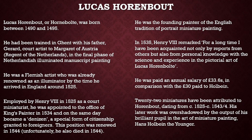Lucas Horenbout, or Hornebolte, was born between 1490 and 1495. He had been trained in Ghent with his father, Gerard, who was a court artist to Margaret of Austria, who was regent of the Netherlands in the final phase of Netherlandish illuminated manuscript painting. He was a Flemish artist who was already renowned as an illuminator by the time he arrived in England around 1525. He was employed by Henry VIII in 1525 as a court miniaturist.